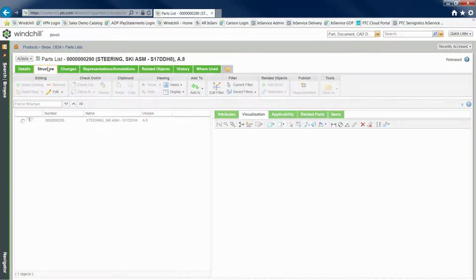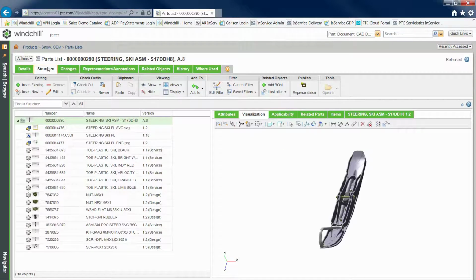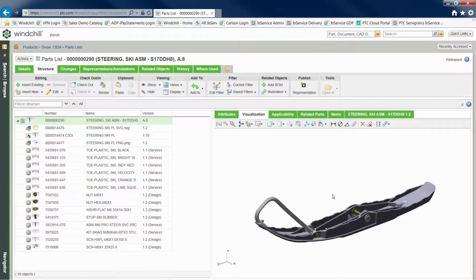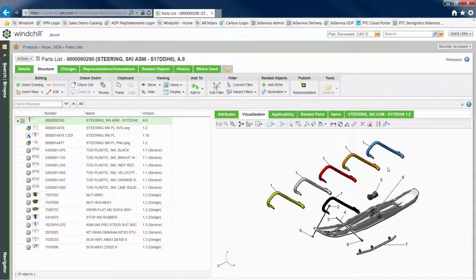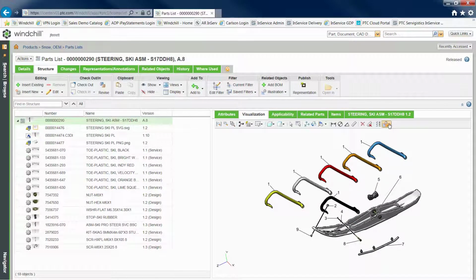Within our structure page of our parts list, we have the ability to view not only the visualization of the parts list and all the geometry contained within the parts list, but we also have the ability to view other types of information. For example, if I select any one of the color variants to the toe in the ski assembly, you can see that they highlight. I can also view illustration content. If illustrations have been created and tagged to this appropriate parts list, I can quickly flip my visualization to view that type of content. In this case here, this is a 3D animation that was created with PTC Creo Illustrate.